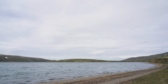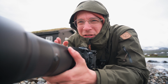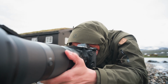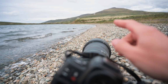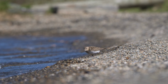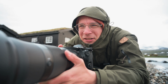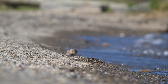There's a tempting stint not too far from me. They don't seem to be very shy. They just come right at you, and before they reach you, they just fly around you. And sometimes it's coming so close that I can't even focus anymore. And it's really hard, if you just walk along the shore, to see them because they're just very tiny, but so cute.